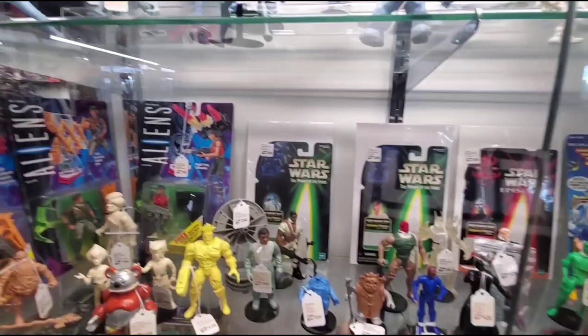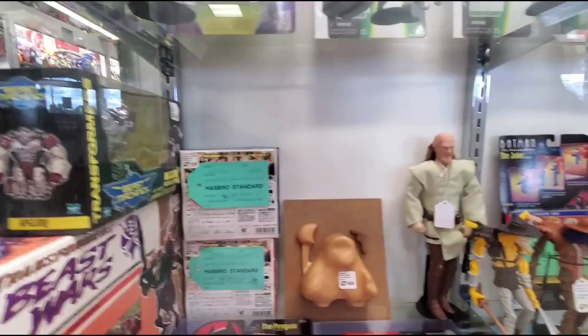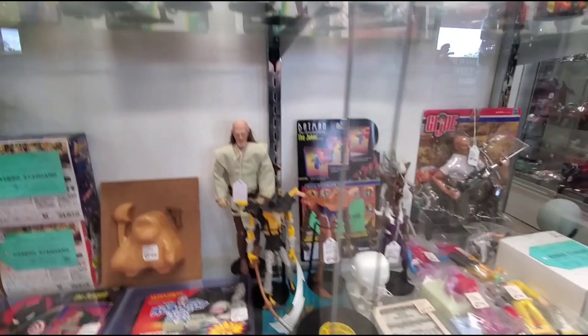And then you can see some even with the Kenner tags on them. And that wooden mold there, that's actually what they did for bubble packaging on the figures. I mean, there's nowhere else you're going to find that. Super, super awesome.